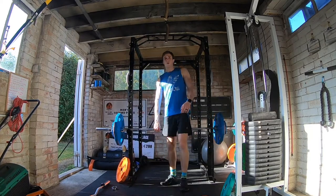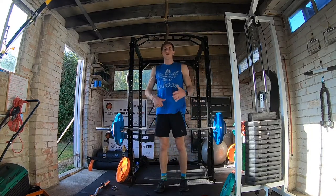Next exercise is a barbell row. It's 3 sets of 6 reps.